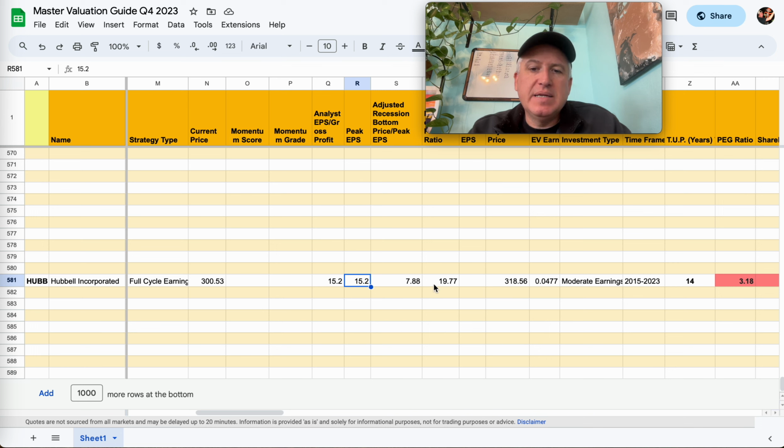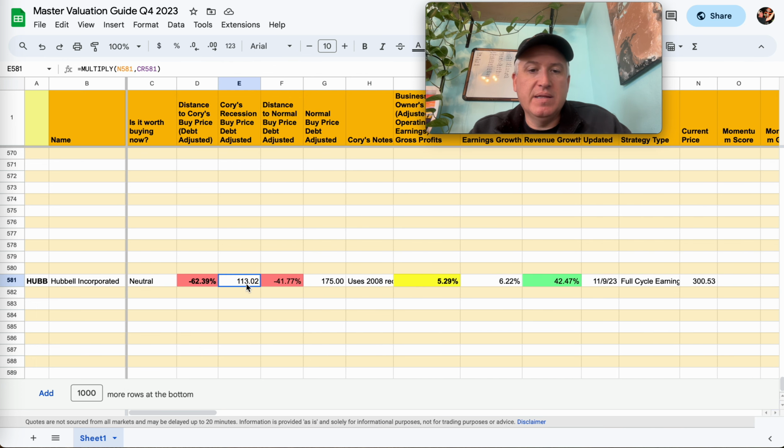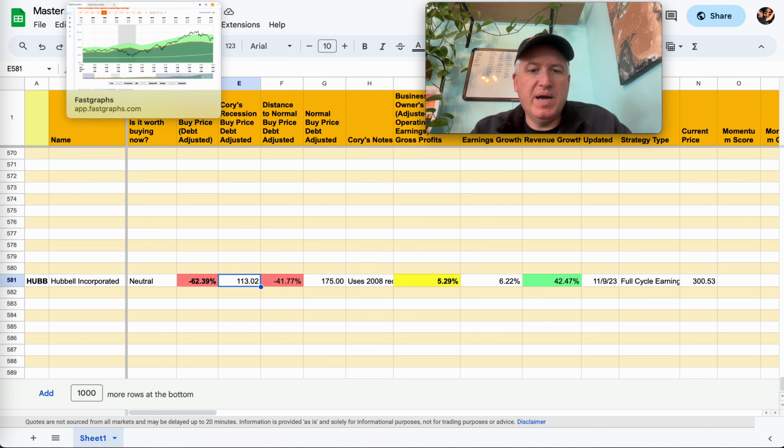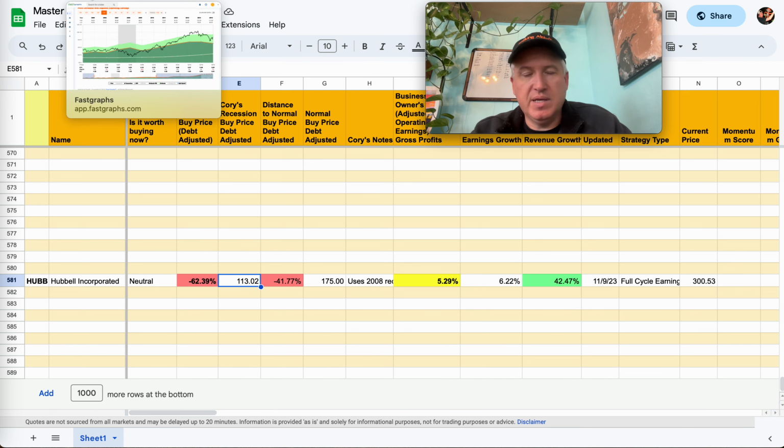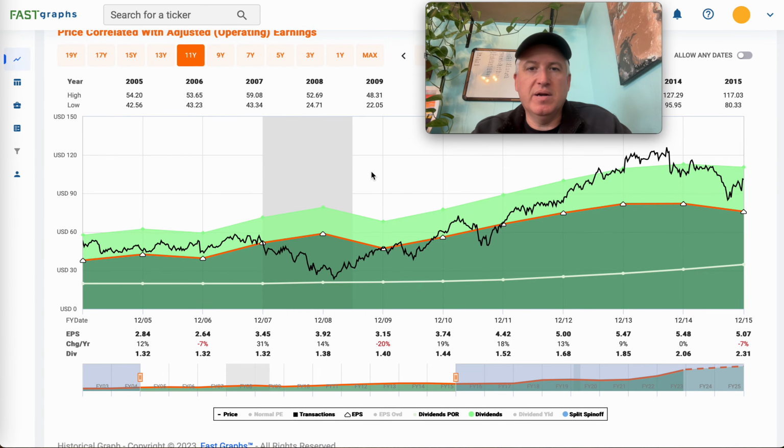And when you put all that together, you're looking at a $113 buy price. So that's kind of where I'm at here. I don't think there's too much else. It looks like a high quality business. I would definitely buy it. If we get past recession risk, then that $175 looks good. I still think there's recession risk given where interest rates are.